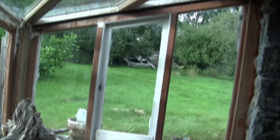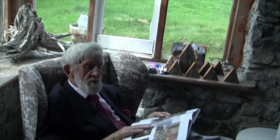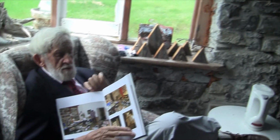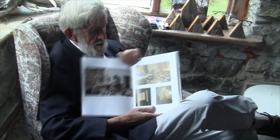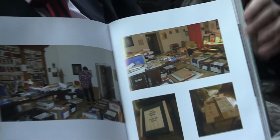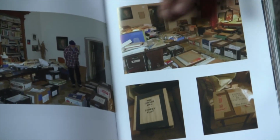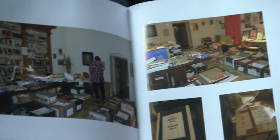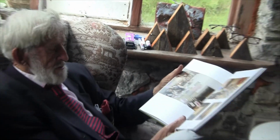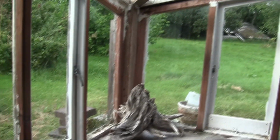I was hoping sometime that Yvonne might sort out my photographic archive. Like, this is the J.P. Dunleavy's room. All the boxes of everything. Oh, I'd love to. So hopefully we'll make some progress on that before Christmas.